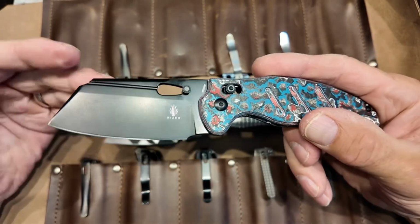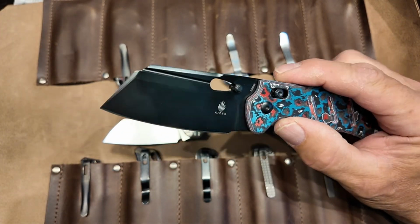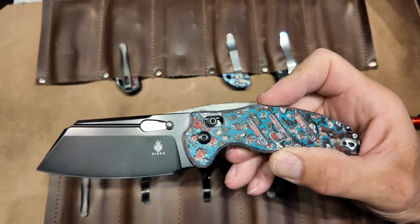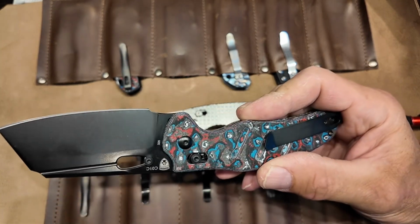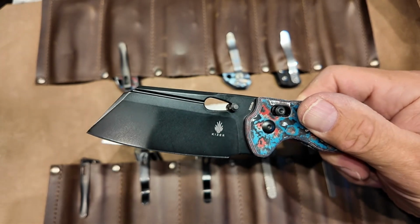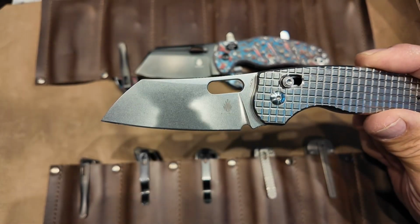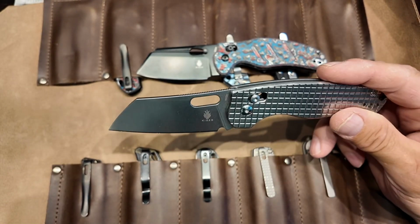I did keep it on me as an EDC, and I've used it since I got it, I think on Monday. So I've had it all week on me, and I did different tasks with it, from simple rope cutting to little cardboard processing to slicing some paper after doing some cuts, and just general use. I did a little slicing of tomato for lunch, and this blade shape excels at things like food prep. And having that belly there, it's an awesome rope cutter, and it's great for just driving down and cleavering through.